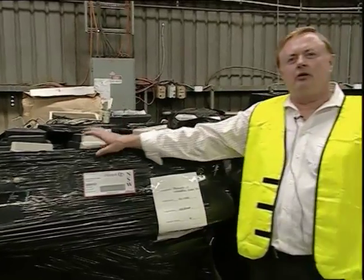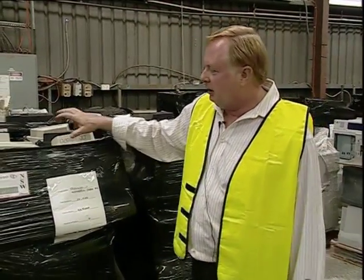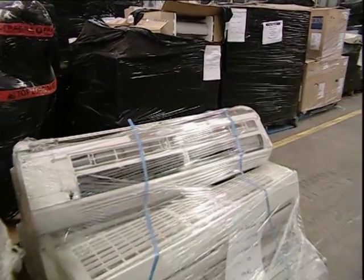When you're exporting your e-waste from the islands, this is the way we'd like to see it come into Australia, with the stretch wrap around it. It holds the product on the pallets well, and it's also recyclable.